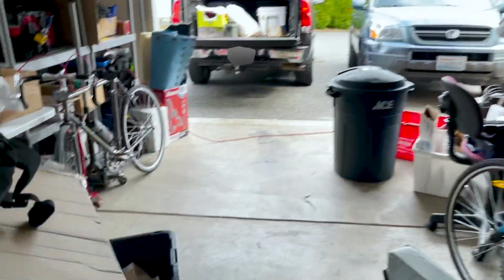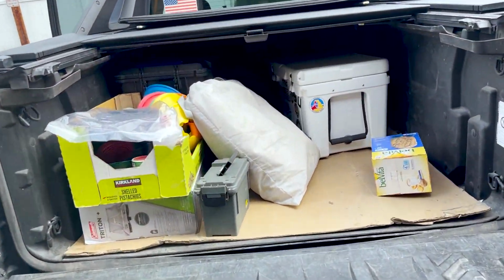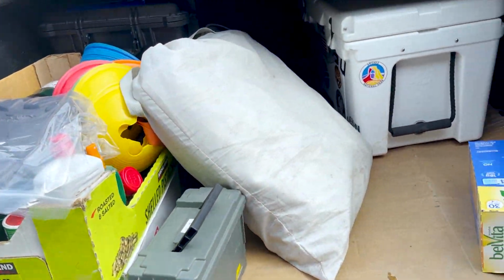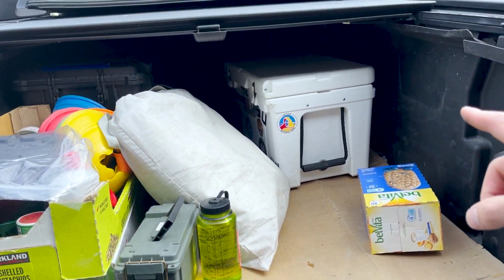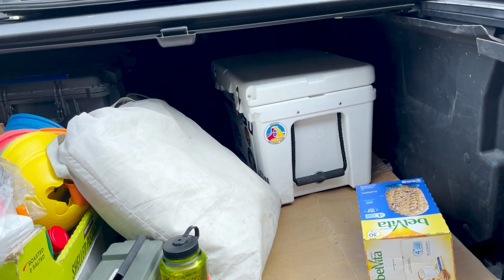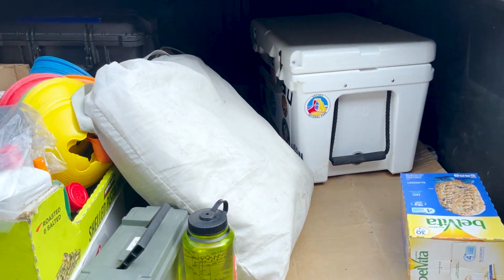One thing I do have going for me is that I just camped. So all my camping stuff is usually just ready to go. So I can throw it in the back of the truck and get out of here. But didn't have any food. I just have like 2 chicken breasts and some macaroni and some Belvita, and that's it. Another thing to think about. So we're rolling a few minutes behind schedule, but that's all right. Very unprepared.